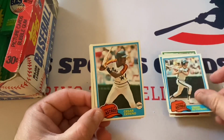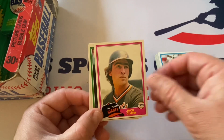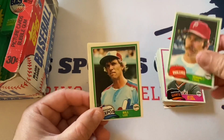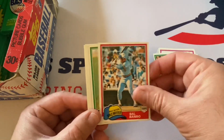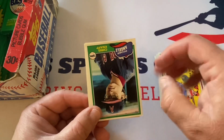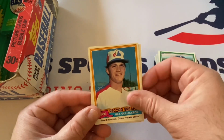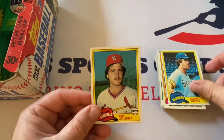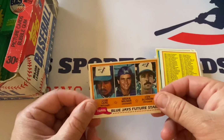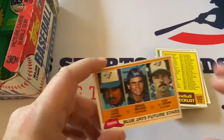Okay, Craig Reynolds, Cesar Cedeno, Jack Clark, great player, Sparky Lyle, Bill Spaceman Lee, Sal Bando, Ellis Valentine, game piece, Chris Knapp, Bill Gullickson, record breaker card, Glenn Abbott, John Littlefield, Pirates team card, another checklist, and the gum card was the Blue Jays future stars, Luis Leal, Brian Milner, and Ken Schrom.